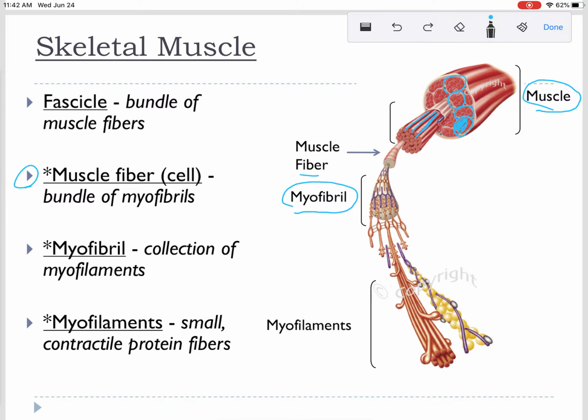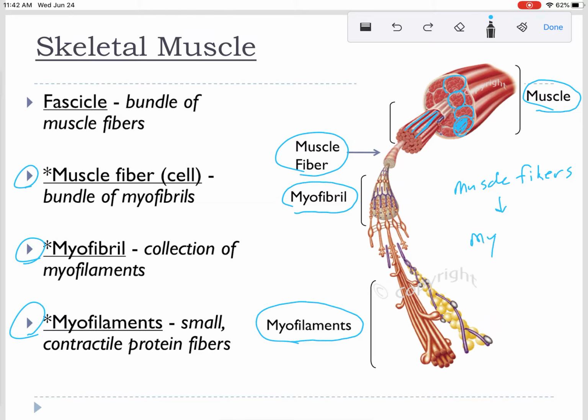So we talked about muscle fibers. The muscle fibers are composed of smaller bundles called myofibrils. And then the myofibrils contain the smallest pieces, which are called the myofilaments. I know that these words kind of sound similar, so you may just want to memorize it as biggest to smallest. So we had the muscle fibers. The muscle fibers are made up of myofibrils. And the myofibrils are made up of the smallest pieces of the skeletal muscle, which are called the myofilaments. Or maybe you want to go from small to big. Myofilaments form myofibrils, form muscle fibers.